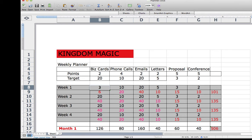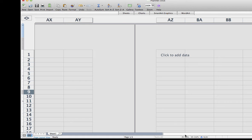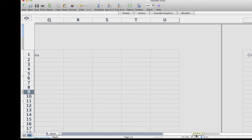Let's hand out 10. 10 business cards, my number goes to 20. If I hit my target and hit 20 business cards, I'm back to my 40. You see, so these red numbers are all my cell blocks, my mathematical equations. Let me jump back here.